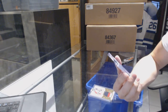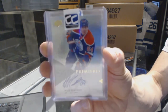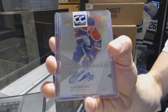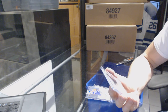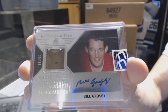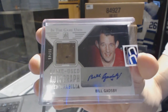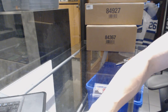We've got a 13-14 Upper Deck Trilogy rookie autograph, numbered to 699, Nail Yakupov. And we've got a 14-15 In the Game Used autograph memorabilia, number 35 of 45, Bill Gadsby. So there we go, boys and girls, the first ever Hat Tricks packs.